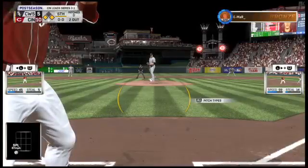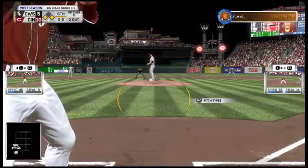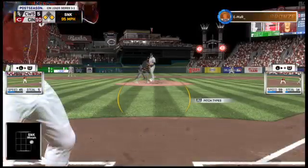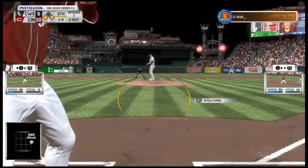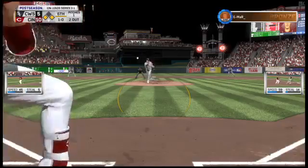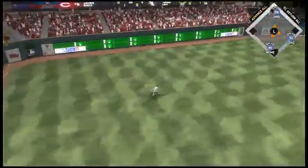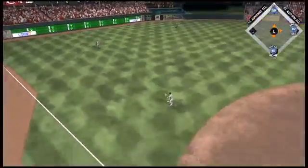Javier Baez. First offering on its way. Javier Baez is in with 2 away as he takes a ball, 1-0. Ready with the 1-0 pitch. This is line to left, in there. Base hit, and that ought to get the run in from third.